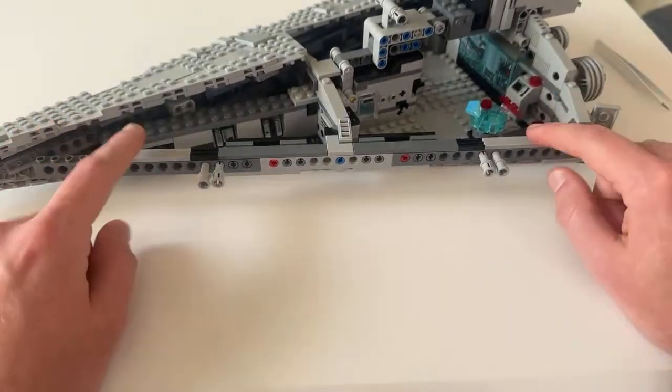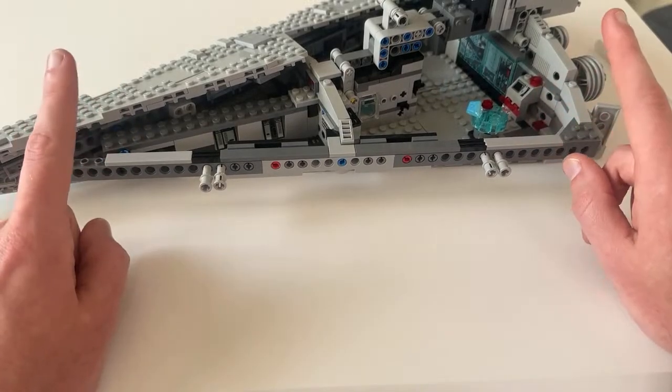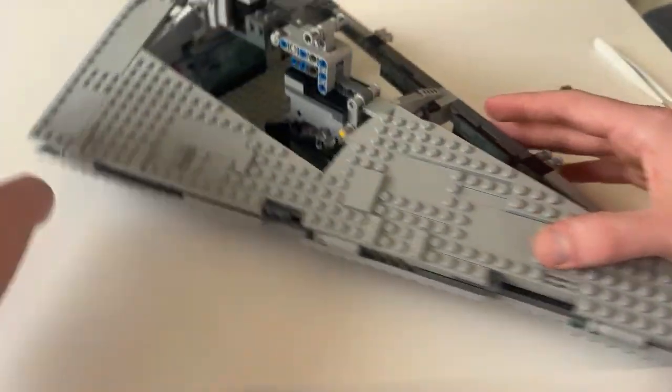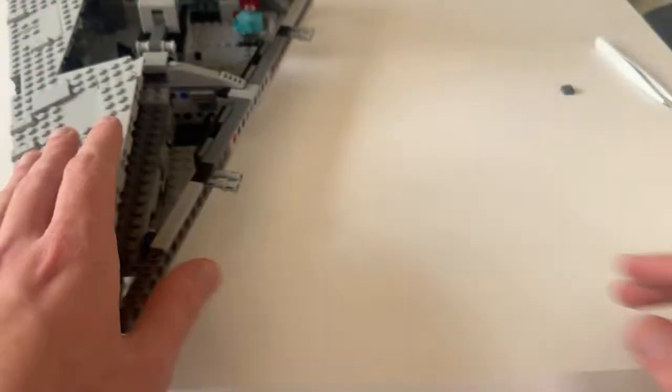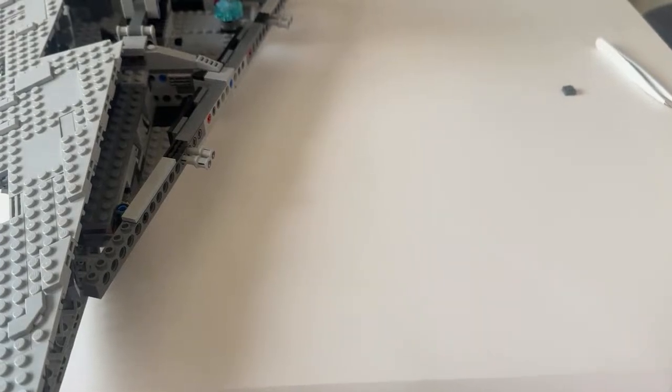Now, for the fun part, we have to do the exact same thing on this side, which is going to be a pain in the butt. But I like the way that looks. That looks great. All righty, we're ready to move on. Bag number 9. Oh, that makes sense, and that helps a lot. I hope so, yeah. Let me know if you guys get it.